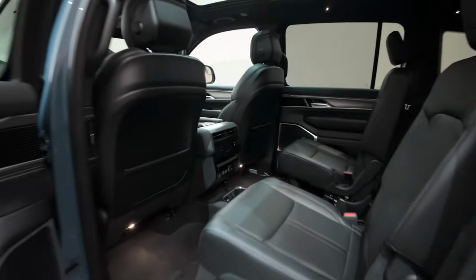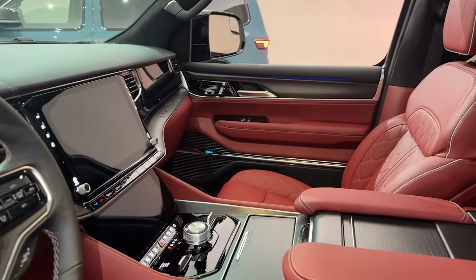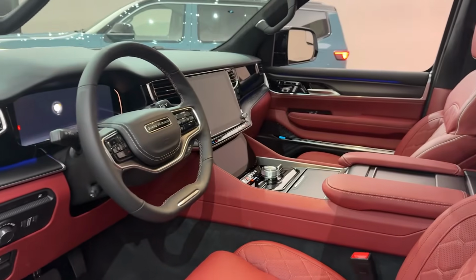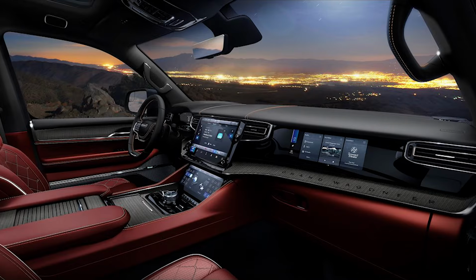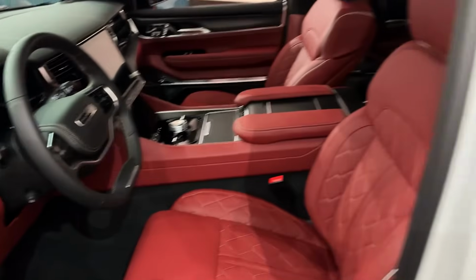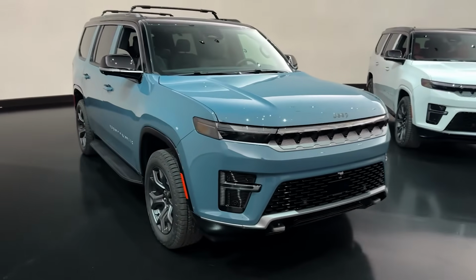And then there's the sound, the heart of the cabin experience. The 23-speaker Macintosh reference audio system with 1,375 watts of studio-grade power delivers unmatched clarity and warmth, easily outclassing the Escalade's AKG setup. It's not just loud, it's immersive, textured, and precise, turning every drive into a front-row concert experience worthy of the Grand Wagoneer name.